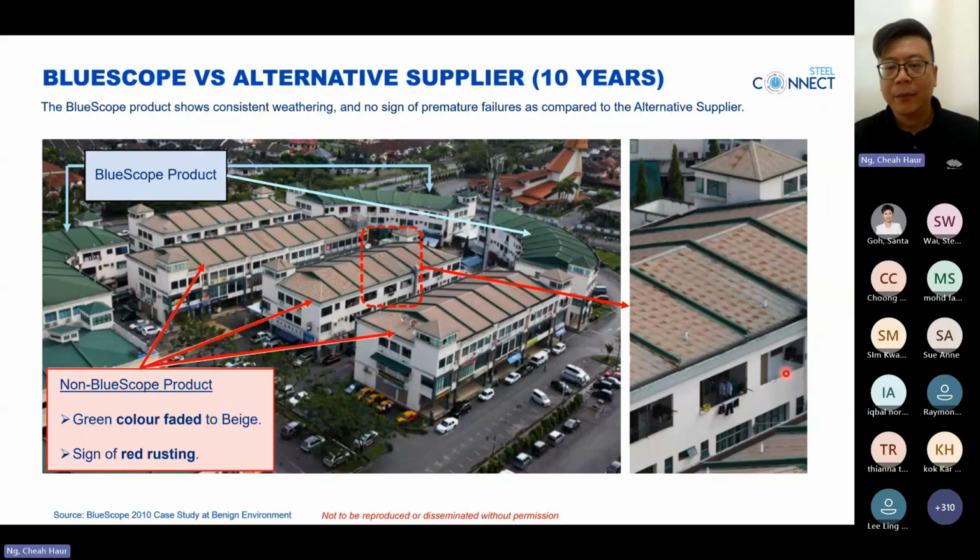Some building owners who reside in these middle blocks are trying to repaint the roof with the green color again. This is what we observed. But eventually the roof still continues deteriorating. So this is a very classic case: if you have a comparison, then you can see the differentiation between the good quality product and the so-called normal quality or low quality product when exposed to the weather.